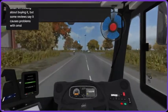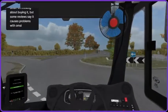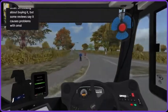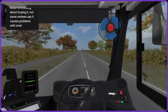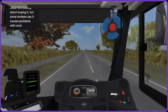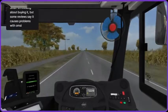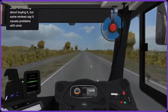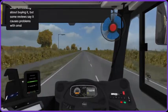But it depends on what your PC and internet connection are like. Personally, I've not had any performance issues with BCS. It doesn't make much difference to the way Omsi runs. It all depends on your PC really, and the kind of maps that you go on, because some maps can affect it more than others. But overall, BCS doesn't really affect it that much at all, to be honest.